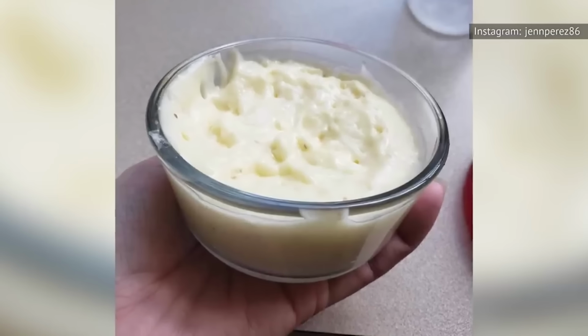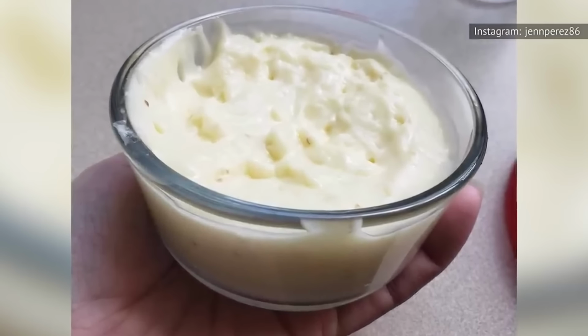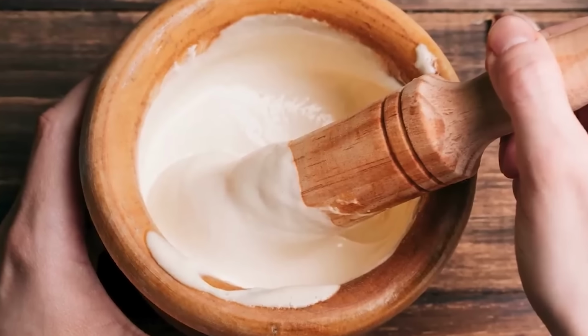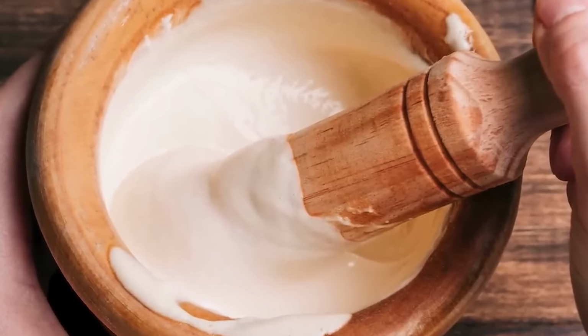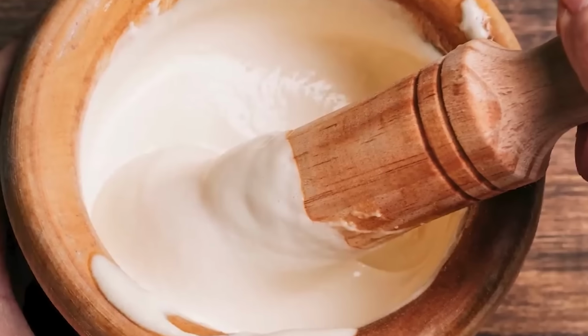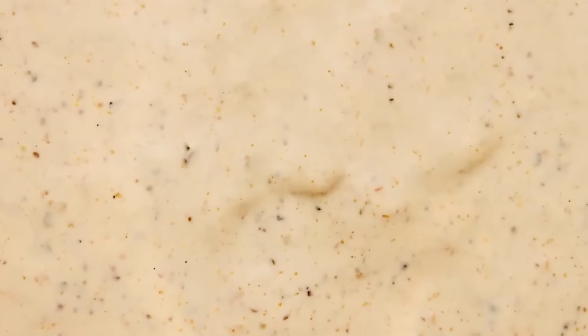There are similarities, though. They're both emulsions and work off the same chemical process as each other. Some Mediterranean recipes insist that aioli is made simply with olive oil, mashed garlic, and salt, forgoing the use of acid or egg yolk. Aioli basically means garlic mayonnaise, and the terms have become practically synonymous.